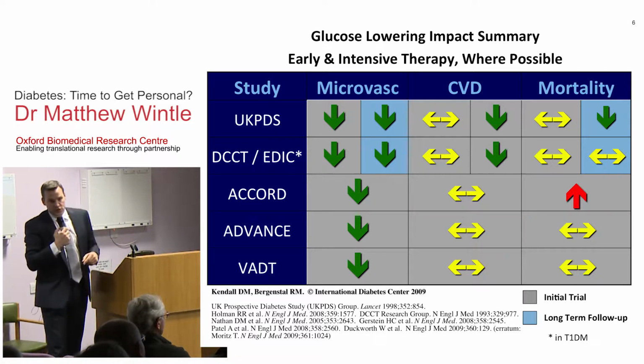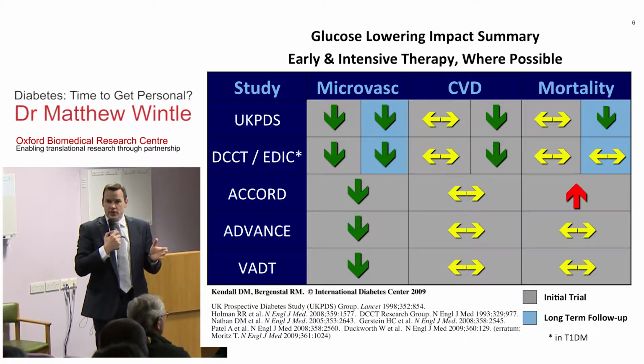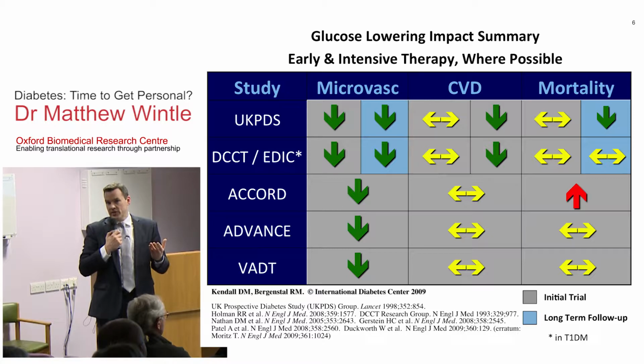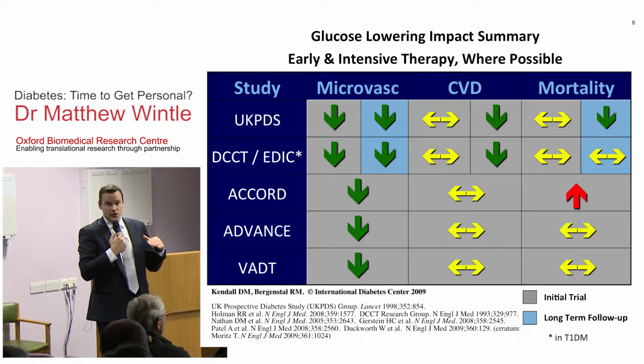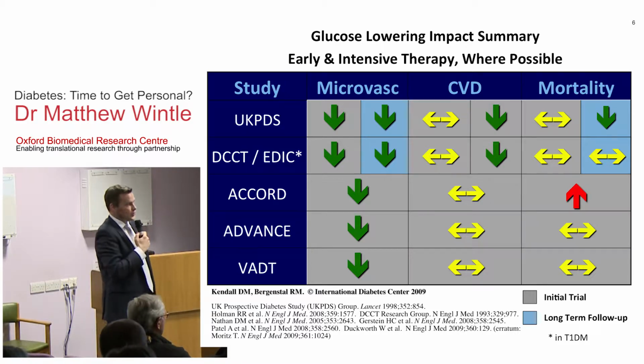The other 3 trials were done much later on in the disease, so these were not treatment-naive, early diagnosed people with diabetes. These were late-stage diabetics. The ACCORD trial in particular involved patients with 10 years of diabetes, and they employed a different strategy where they aggressively lowered their A1C to 6.5% or lower. Their target was 6%, they got to 6.4%, and they just threw everything including the kitchen sink at them to try and lower the glucose.